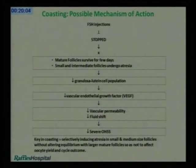And when that drops to a certain so-called safe level, then we trigger, and the amount of VEGF produced is hopefully lesser, and therefore trying to avoid the massive shifts of fluid with severe OHSS.